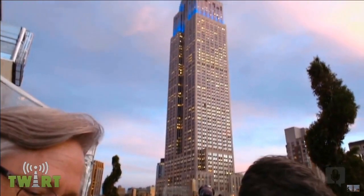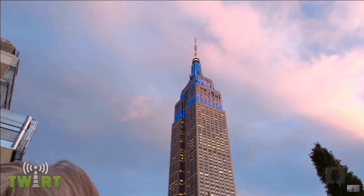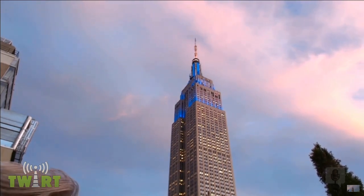Let me show you where we are here. Give you a little sense of perspective. As we pan, point the camera up. There is the majestic Empire State Building. And the colors will be blue and white. The lights right now are blue. The sun is setting to the west. As you can see the cloud cover, it's a nice, crimson color with white skies and blue. Beautiful. It's a beautiful night for a visual event.